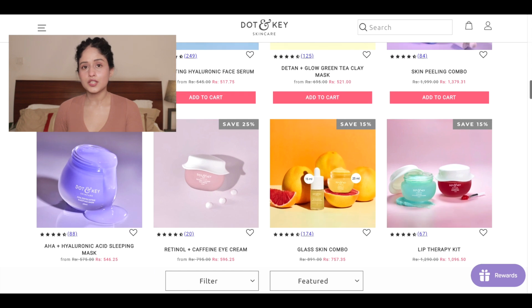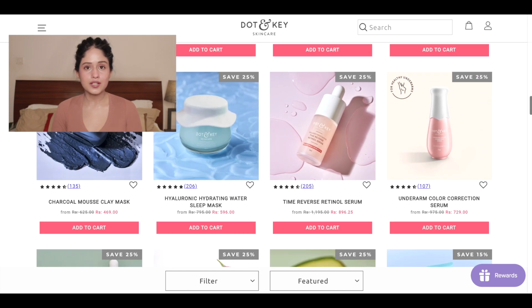They offer dermatologically tested skincare products and also free from nasty chemicals. So in today's video, I'm going to talk about all these products right here. Also, I'm going to share with you all the application and the ingredients in all these products.